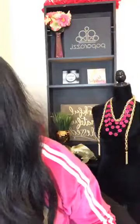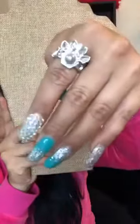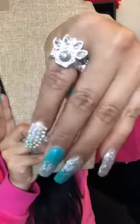Okay, the next one that I have. This one is silver and it has a pearl in the middle. It has a silver pearl. So look at how cute this ring is. Hello, look at that ring right there. It's silver. It does have the pearl, and then it does have rhinestones all around it. The light is kind of washing it out, but look at how pretty that is.